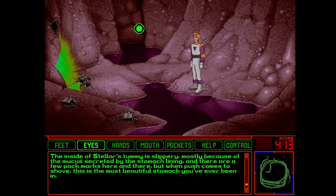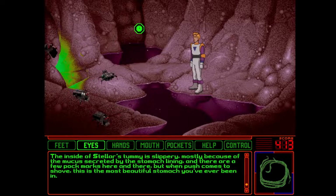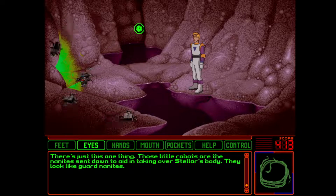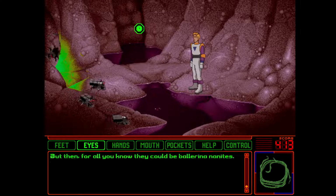The inside of Stellar's tummy is slippery, mostly because of the mucus secreted by the stomach lining. And there are a few pockmarks here and there, but when push comes to shove, this is the most beautiful stomach you've ever been in. There's just this one thing. Those little robots are the Nanites sent down to aid in taking over Stellar's body. They look like guard Nanites. But then, for all you know, they could be ballerina Nanites.